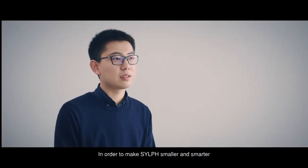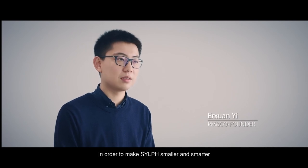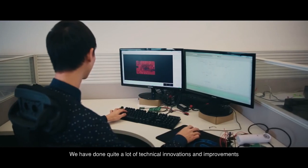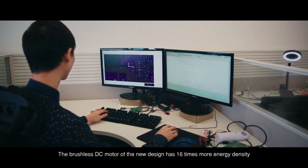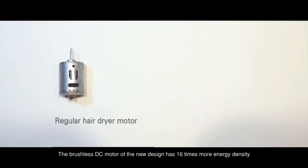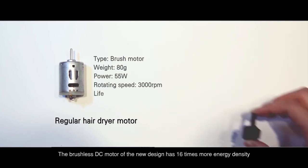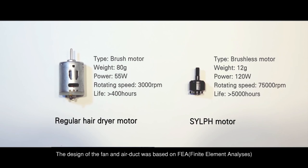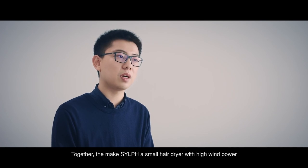In order to make SYLPH smaller and smarter, we have done quite a lot of technical innovations and improvements. The brushless DC motor of the new design has 16 times more energy density. The design of the fan and air duct was based on FEA, and we use composite material. Together, they make SYLPH a small hair dryer with high wind power.